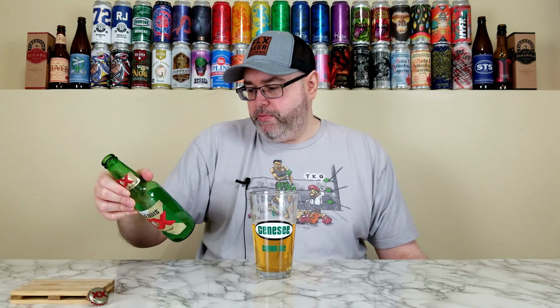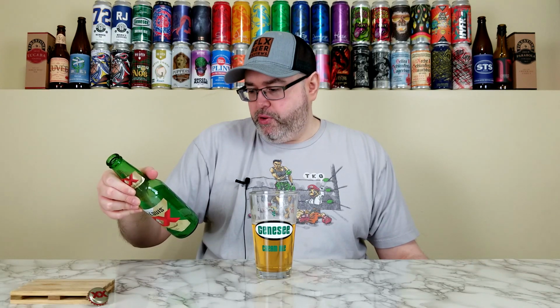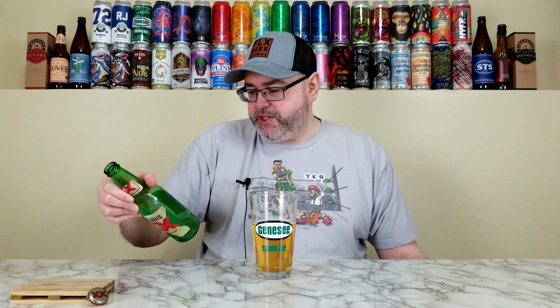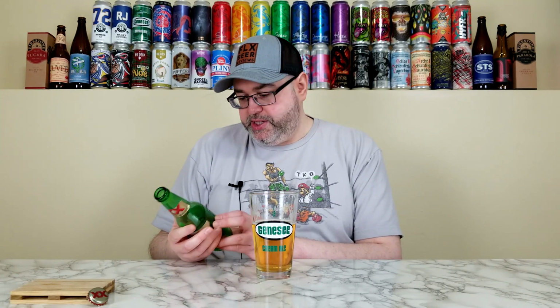You look on the back of the label here. It does say that it is brewed and bottled by the Moctezuma Brewery in Monterrey. And where does it say who it's imported by? Cervezas Mexicanas in White Plains, New York. So definitely imported. Also has a little spiel here on the back. It says crafted in Mexico since 1897, originally called Siglo XX.